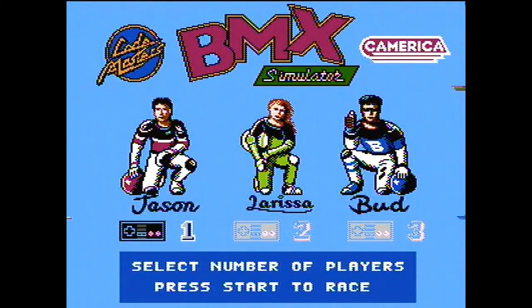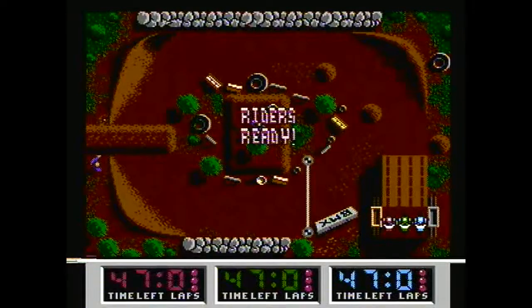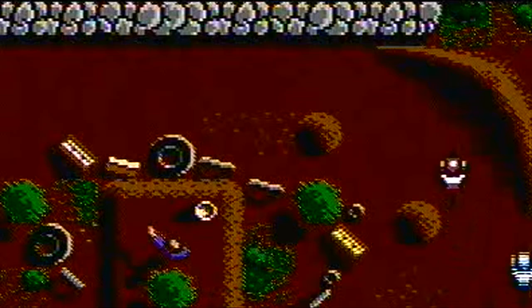Next up, we have BMX Simulator. Like baseball, the menu music is actually pretty good, but once you start playing, everything just goes silent. It's kind of misleading too, because if you let the demo play, you still have the awesome music playing while it shows the people racing around. Well, anyway, the game itself, I don't know, the controls just don't feel really good.